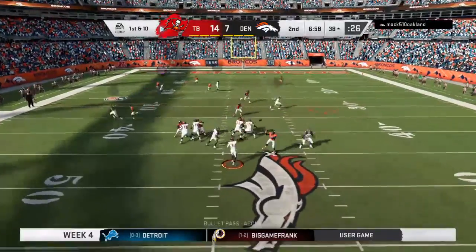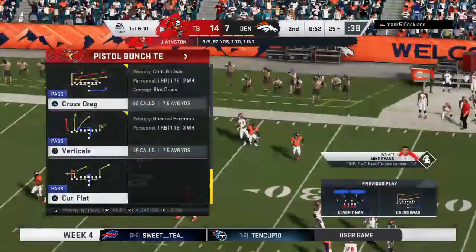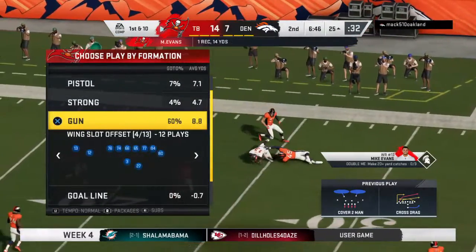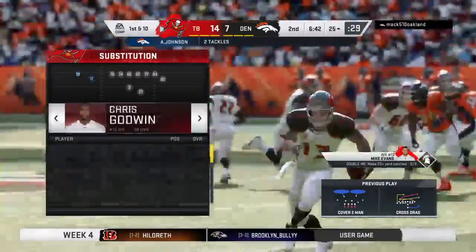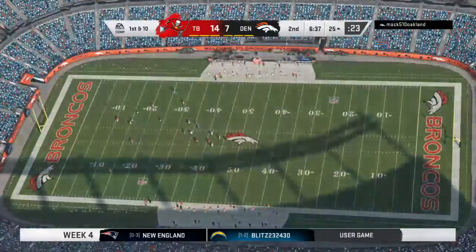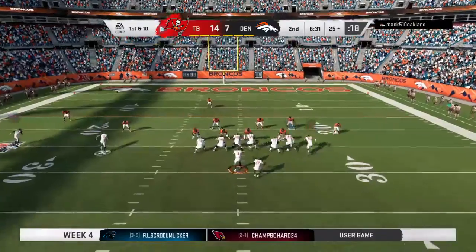Following the interception, Winston. It's caught by Mike Evans. And they're able to get this one past the 30 to the 25-yard line. 14 yards there and a Buccaneer first down. And that's the first connection. The number 1 overall pick in 2015 finding the number 7 pick in 2014 in Evans. And what a great target Mike Evans is for Jameis Winston. Winston's a pretty accurate thrower, but that catch radius that Evans provides makes him that much more dangerous.